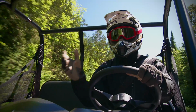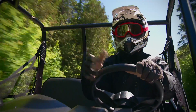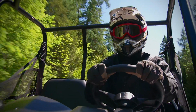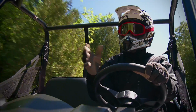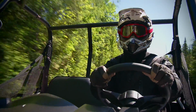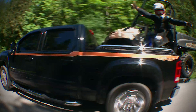On paper, the mid-size Ranger 800 is shockingly not all that much smaller than the XP 900, but when you put it beside the XP, it does look significantly smaller. At 2 inches narrower and 8 inches shorter, it can go a lot of places that an XP just can't. In fact, you might be surprised where I am right now. Look, Mom, no hands. I'm in the back of a truck.